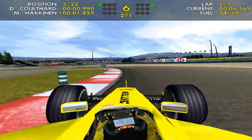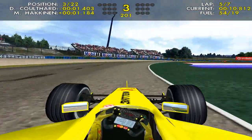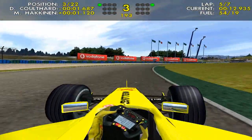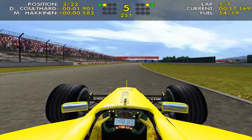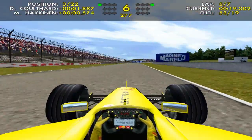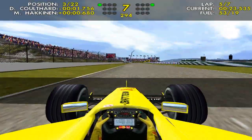Coulthard about a second ahead here, and I think we closed the gap down that last lap, about 3 or 4 tenths of a second. So a very good last lap time there. If we can keep that up, we might actually be able to get past Coulthard here. But you can see that high-speed corner there. He's just so quick in comparison to us, which means that we lose a lot of time.